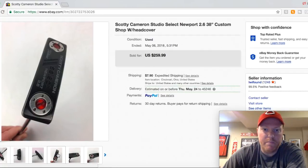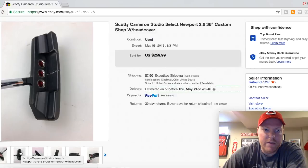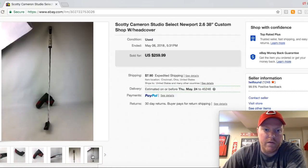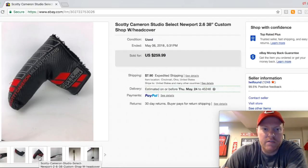These things bring big money. Big, big money. Scotty Cameron, it's probably the most valuable putter out there. Definitely a great brand for sure. And this one brought $259.99 plus shipping. And this had the head cover too. Always helps when they've got the head covers.